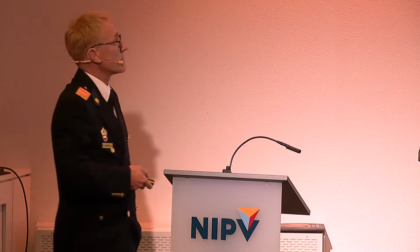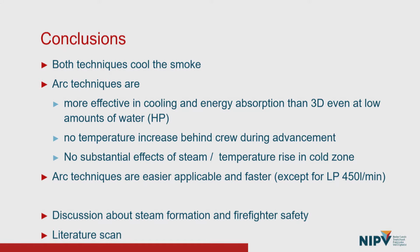So of course we have a lot of these kind of figures for every technique and every flow rate. We have them, and we process them according to a very difficult data analysis process to draw some conclusions. And I think the most important conclusion is, if you ask the question, can you cool the smoke using the arc technique with a straight stream, the answer is yes. So in both techniques you can cool the smoke. But what we see is that with the arc technique, just open your nozzle, it is much easier to learn and much easier to perform.